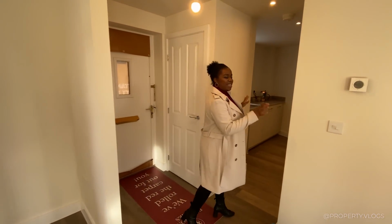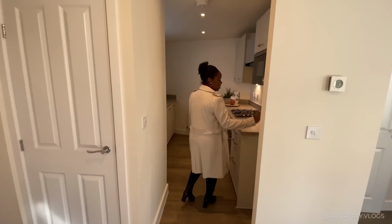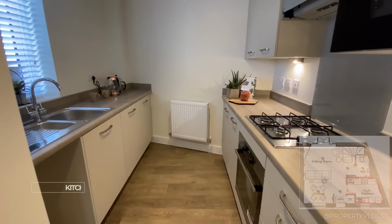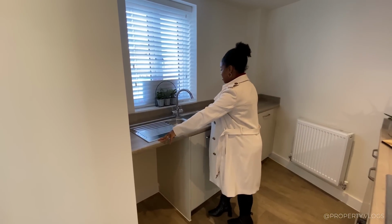I want to show you the kitchen first of all. So through the open plan kitchen, there's no door in here. Open plan kitchen, you've got a space for the fridge there. You've got your worktops either side. Let me talk through the kitchen in a methodical way. Let's start on this side. So you've got a space there for your dishwasher. You've got a window in front of the sink. The sink is a nice size as well.